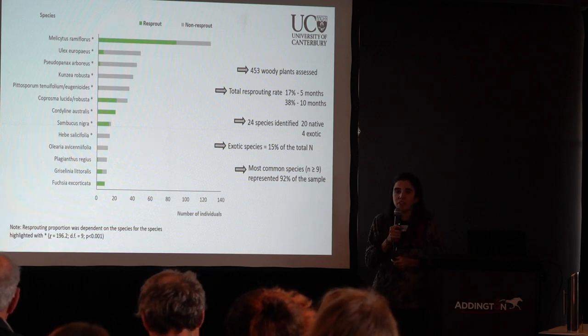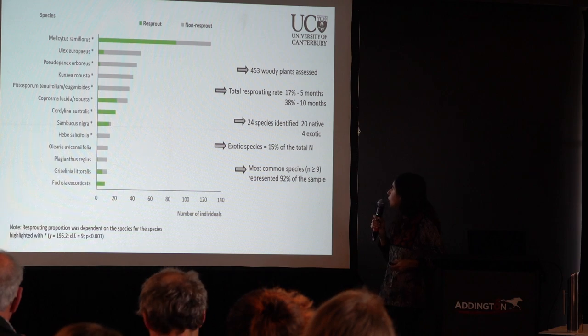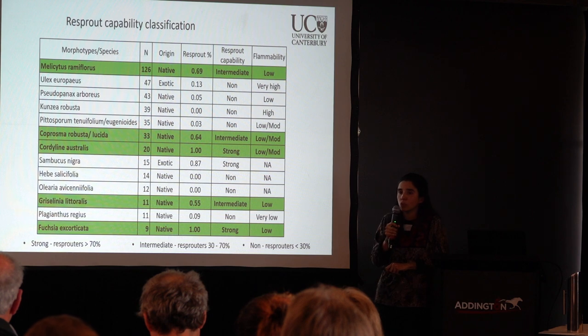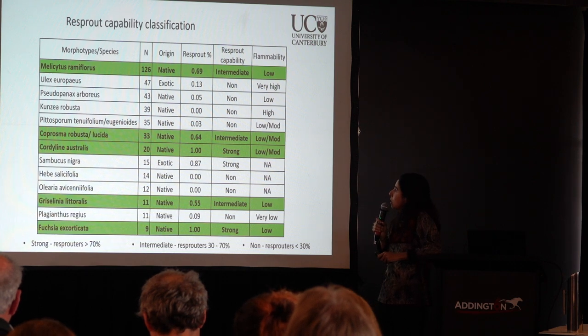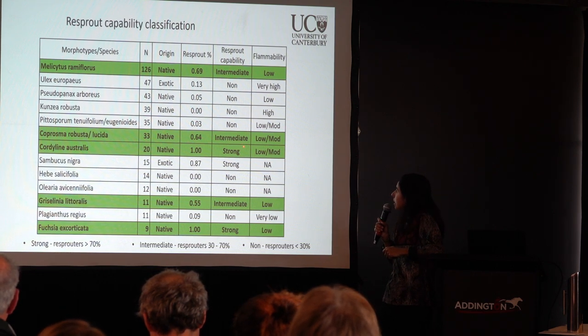After 5 months, 17% of the vegetation had already resprouted, and after 10 months, this number rose to 38%. I identified 24 species there and classified these most common species as strong resprouters when they resprouted more than 70%, intermediate resprouters, and non-resprouters when they resprouted less than 30%. The intermediate and strong resprouters are highlighted here in green.